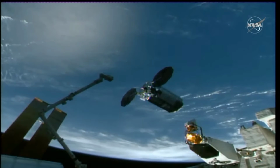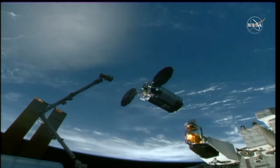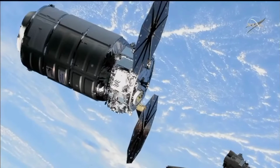The arm is expected to make contact with the capture target, followed by the closing of the snares on the LEE, or the latching end effectors. In other words, the robotic arm's hand will firmly grab its target.